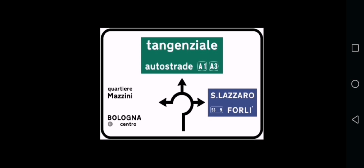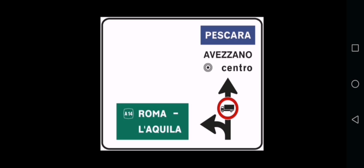Then the third exit is telling you Quartieri Mazzini, then Bologna Centro. So if you use the third exit, it will link you to the center of Bologna and it will take you to Quartieri Mazzini. So in this case, all the same thing, this is still found inside the city center.